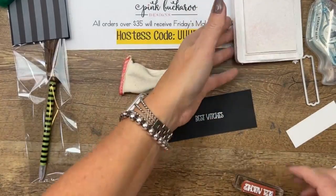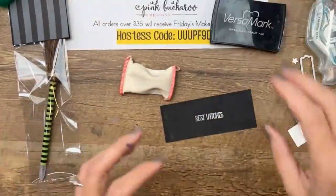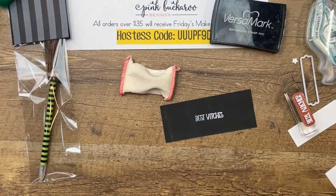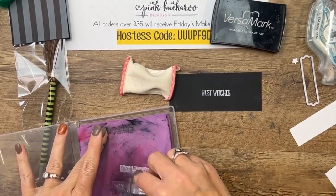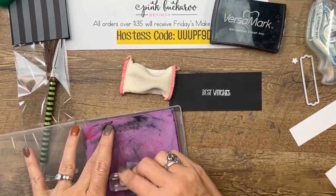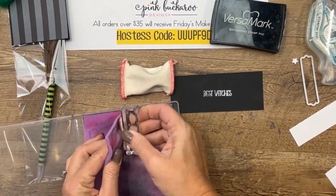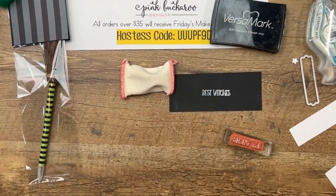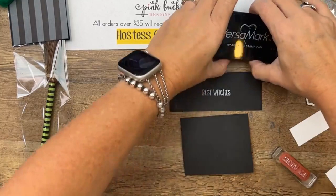Oh, you know what? Let's do an experiment since we have it. Let's do it right now. I have Versamark right here. Let me get my chamois. We're going to compare using white ink instead of Versamark. Let me get all the white out. I have this big piece right here. So now we'll do it in Versamark.